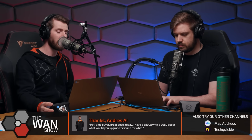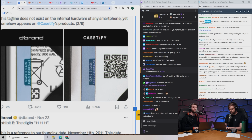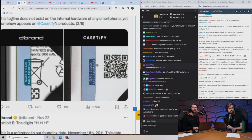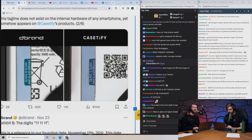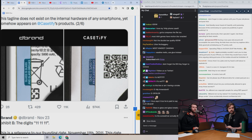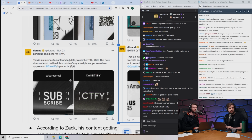So another great example is this right here. This is the original Dbrand skin. Glass is glass and glass breaks. Remember, this is a collaboration with Zach from Jerry Rig Everything. That's a thing he says all the time, just like light scratches at 6, blah, blah, etc., 7, etc. Over here on Casetify, it almost just looks like they downloaded the image off of Dbrand's website, printed it, and then forgot to scrub it for this. They seem to have added their own QR code here. So they've made obvious changes.